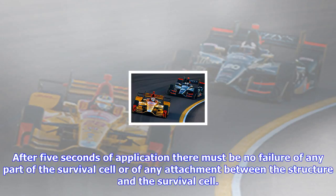Regarding engines, the FIA has brought forward the deadline by which manufacturers must inform the governing body of their intention to supply engines from May 6 to January 1 of the preceding year. The next World Motorsport Council meeting will be held on December 6 in Paris.